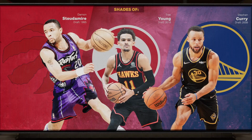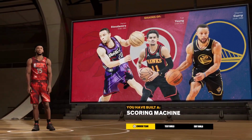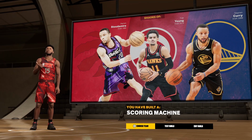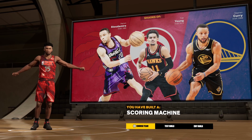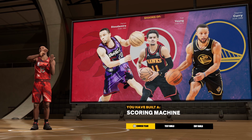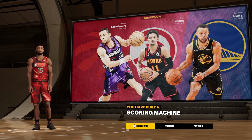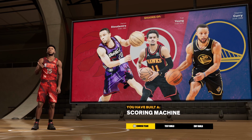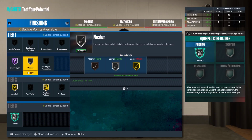And the shades of, you see, I get Steph Curry, Trae Young, and Damon Stoudemire, which I feel like is a very good group of shades of to have. It is a scoring machine, which is also a great name to have as well. I love that I got Steph Curry and Trae Young in the same shades of, so that's that. I don't know if I did that before, but if I did, here it is again. Here it is again a second time, but it is a scoring machine, 6'1", little hornswoggle leprechaun lucky charm looking.